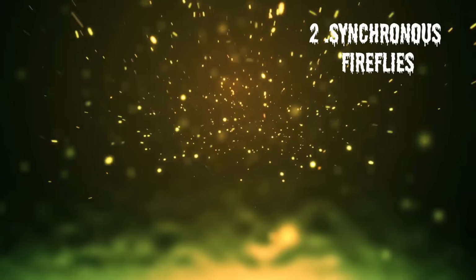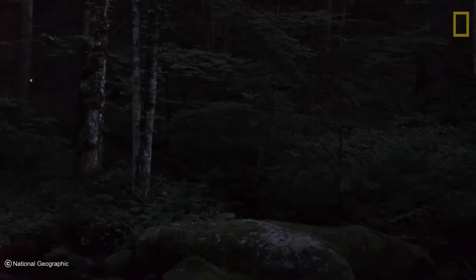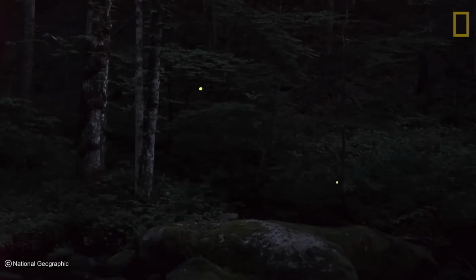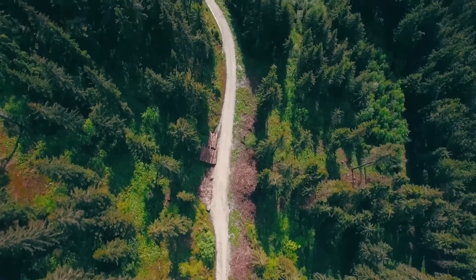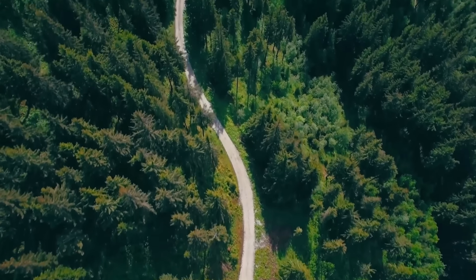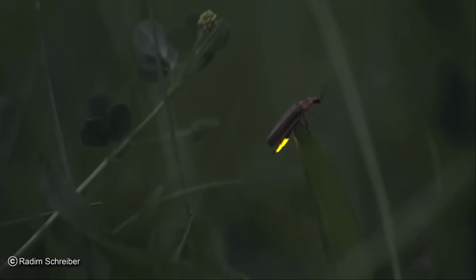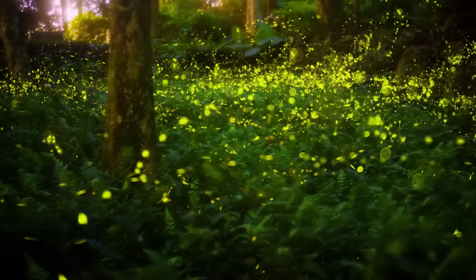Number 2. Synchronous Fireflies, Tennessee. One can find fireflies in many parts of the United States, but there are some very special ones in Tennessee. Every June, certain fireflies meet to perform their characteristic evening light show. Only instead of each one lighting up whenever it feels like it, they all light up at the same time every second or two. They're synchronized.